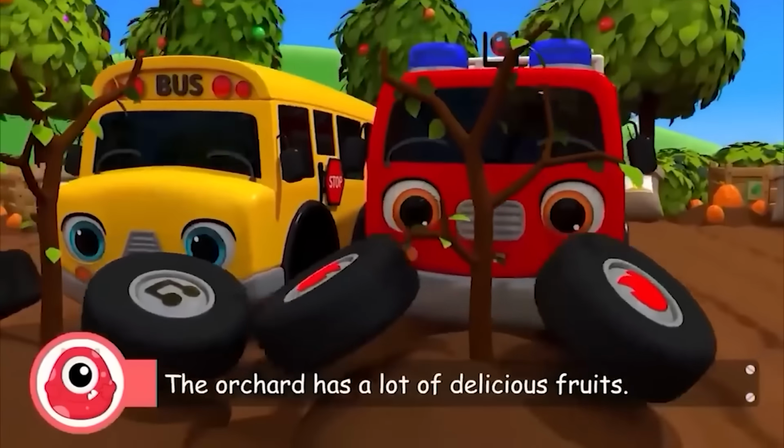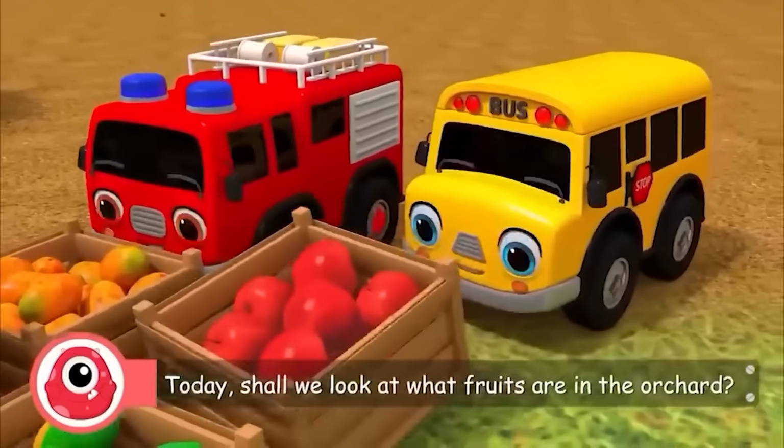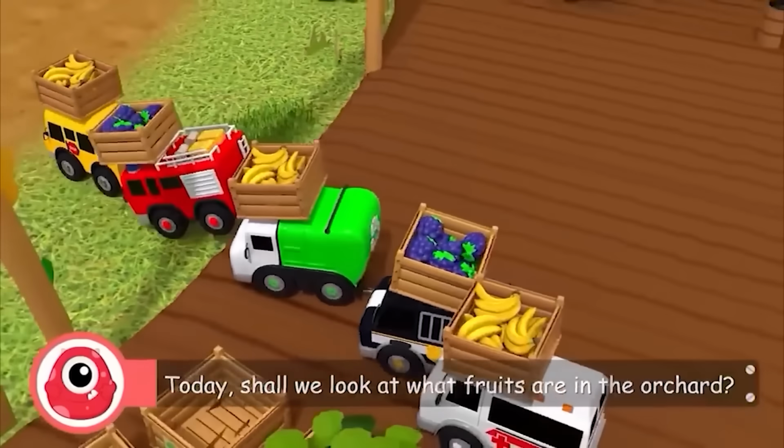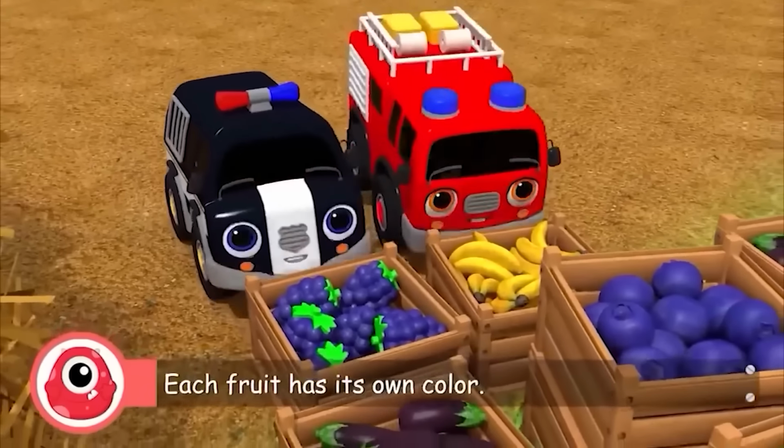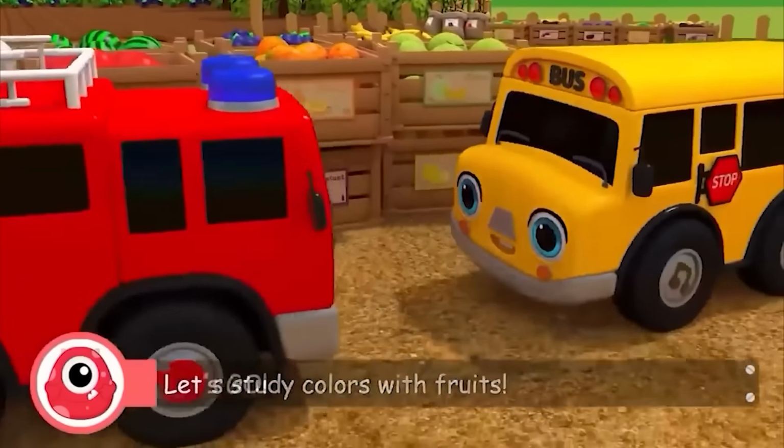The orchard has a lot of delicious fruits. Today, shall we look at what fruits are in the orchard? Each fruit has its own color. Let's study colors with fruits. Let's go!